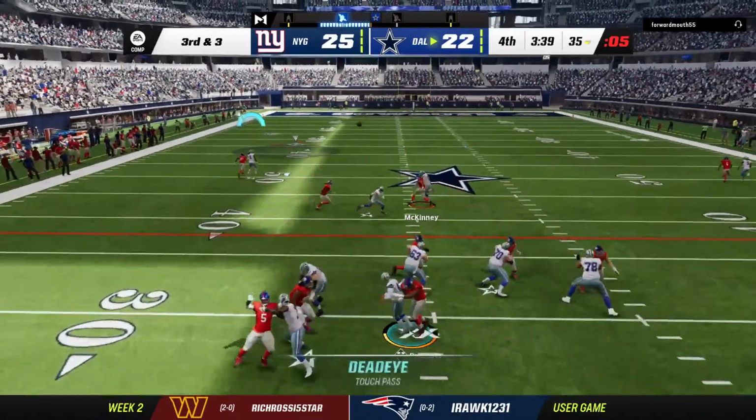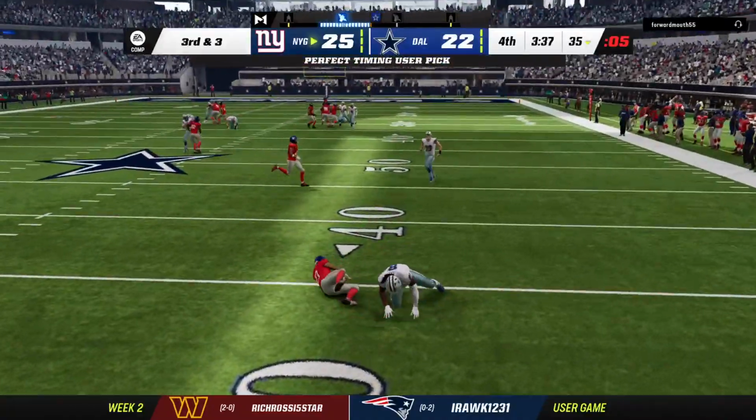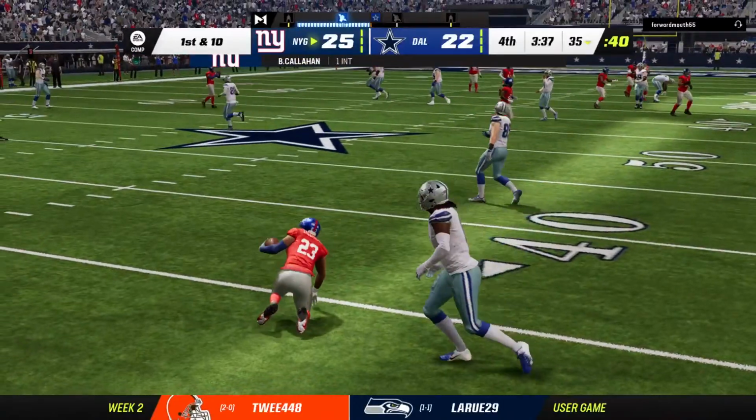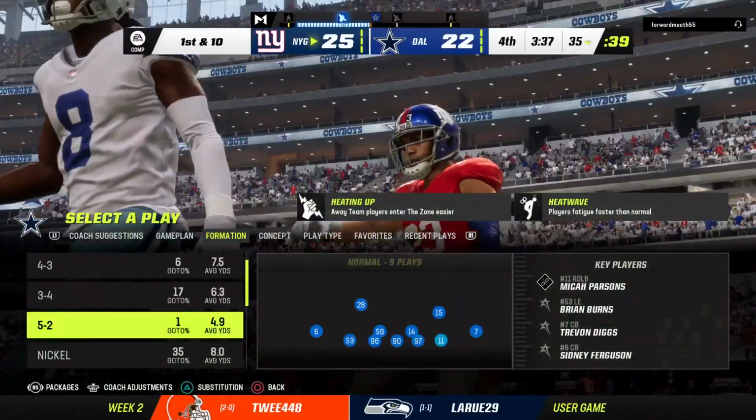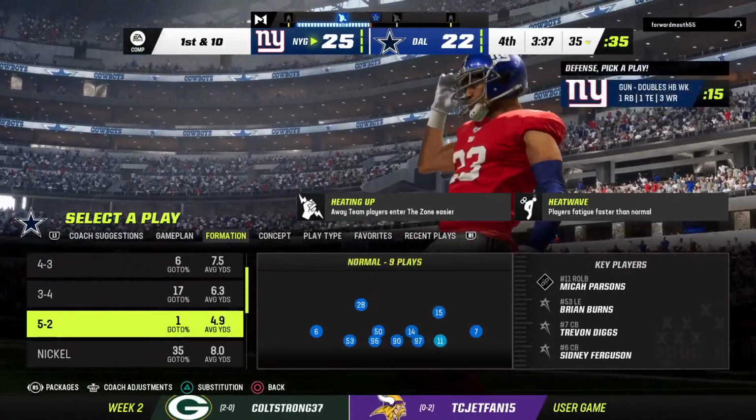Prescott now. And the defense has it covered. It's intercepted. Picked off by Bryce Callahan. And the Giants are going to have the football here at their own 35-yard line.